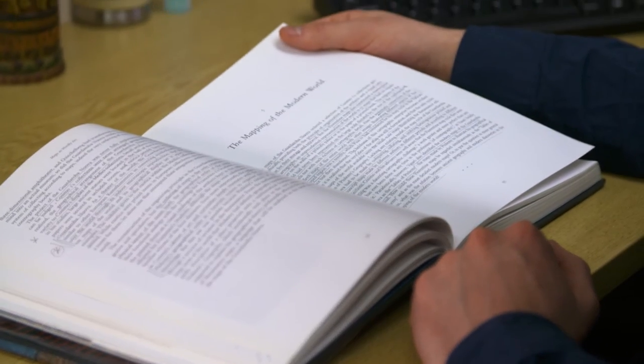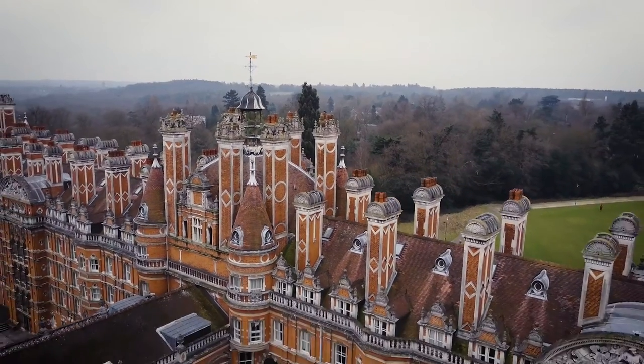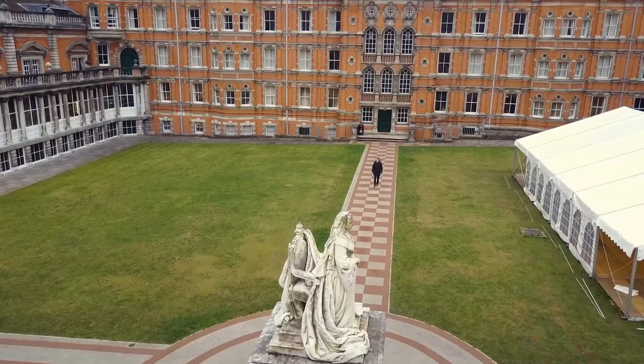My name's Jeremy Brown. I'm in the second year of my PhD, which is called Maps and the Italian Grand Tour. I'm treating maps not just as scientific objects, but artistic objects, and I'm looking at them in relation to movement of people and tourism. It's a collaborative PhD between Royal Holloway and the British Library, and I'm studying a collection of maps in the British Library.